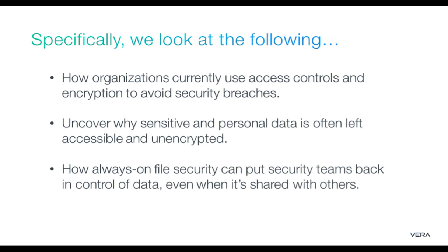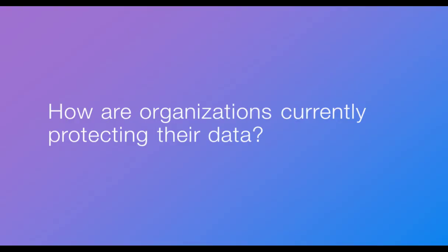And we wanted to uncover why sensitive and personal data is often left accessible and unencrypted. So what are the blockers to leveraging file-level encryption within the enterprise? And then how could an always-on file security model operate within an enterprise to put the security teams back in control of data for your particular organization, especially when it's shared with other people? So these are going to be the focal points that we are going to look at.